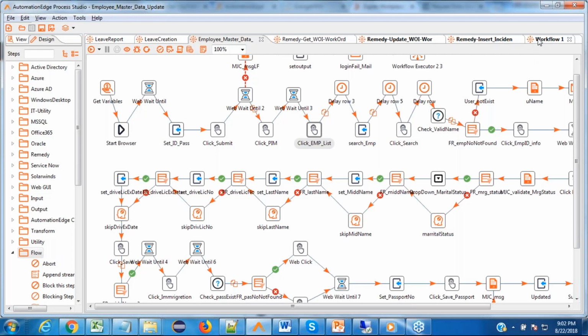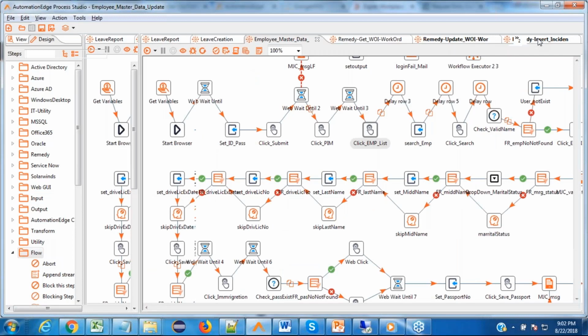Let me show you how it was done graphically. So this is a blank slate. So it's an easy drag and drop. So we have this web GUI plugin.